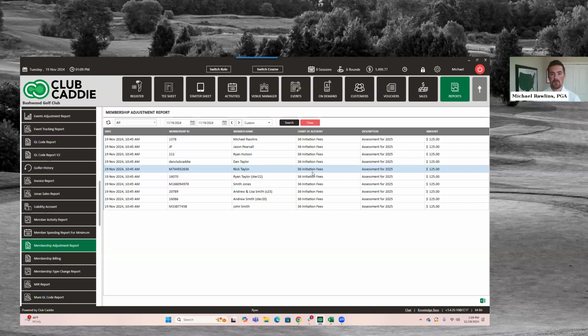So there is actually a setting to require a chart of accounts when you make membership adjustments. It's a very important setting if you use the GL code report and the journal entry setup. If you're syncing with QuickBooks or QuickBooks Online, you are going to need a chart of accounts for these adjustments, whether it be to a member account or an event. So having that chart of account here is critically important if you're using that sync feature. So you definitely want to make sure that you have that setting on.